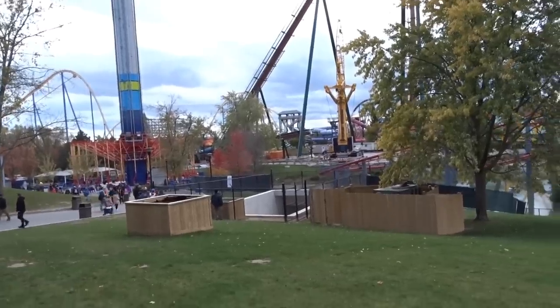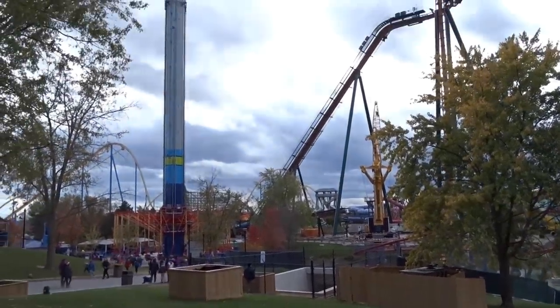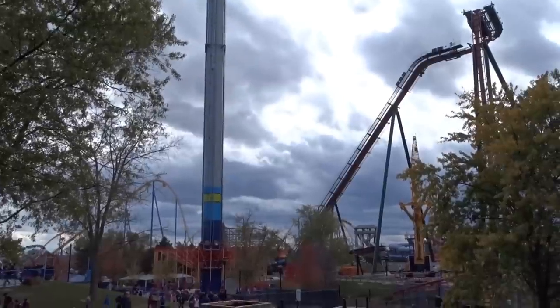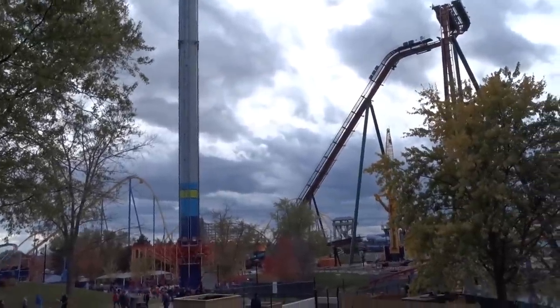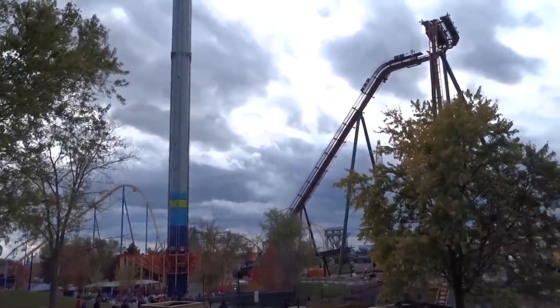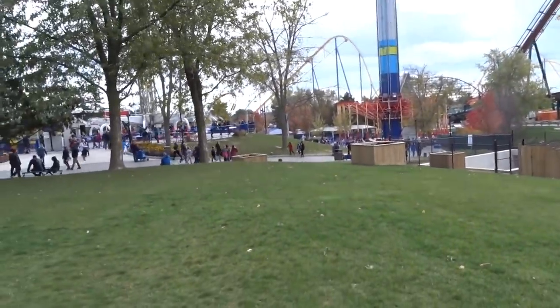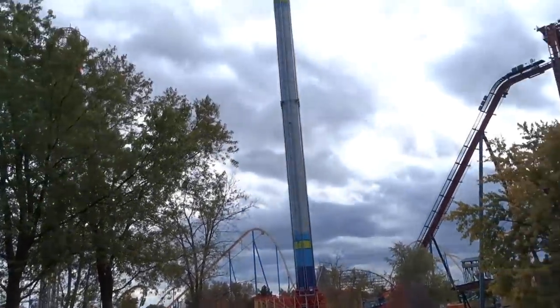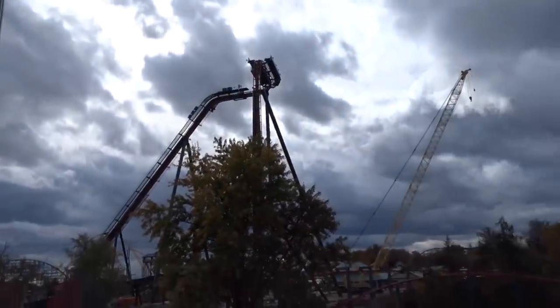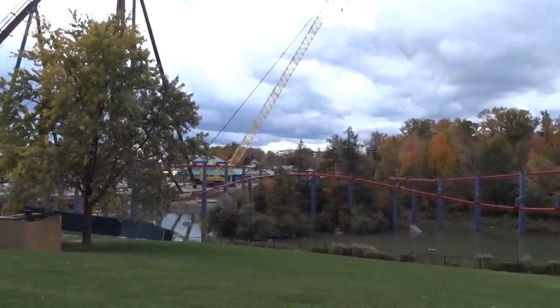So again, as of next Friday, the implement should be complete. I'm assuming that they'll bring in, I don't know if they need these heavy duty cranes to put up the rest of the coaster. So I have a feeling they'll bring in some other cranes and get rid of those ones. And they'll start erecting the rest of the coaster because they're going to need some more mobile cranes other than those two that require a lot of space and a lot of flat land.